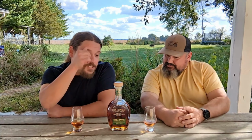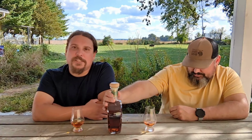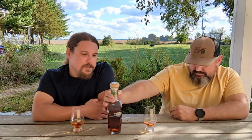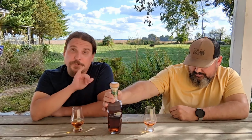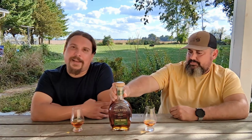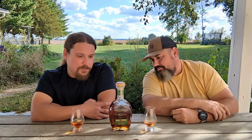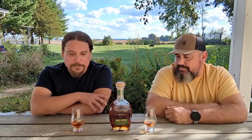We're trying the John J. Bowman single barrel today. I picked this up from the Rockton Foods and Spirits store down in Rockton, Illinois. Make sure if you're in that area, you stop in and say hey to AK for us. He's hooked us up with some good bottles so far, so definitely stop in, man. It's a cool little spot.